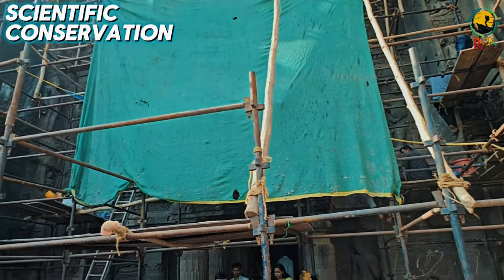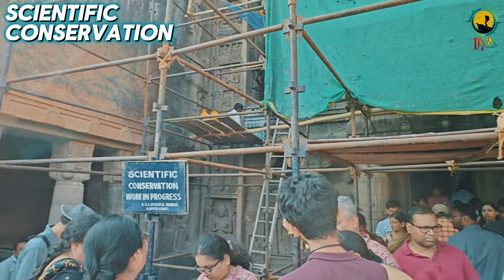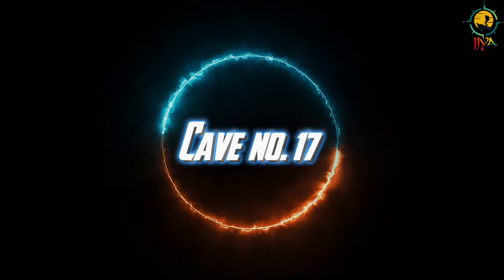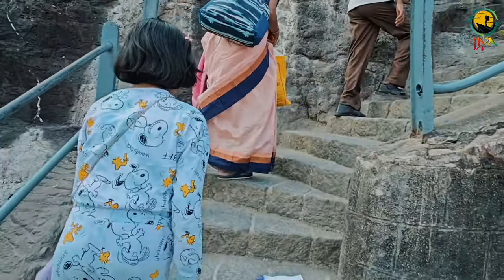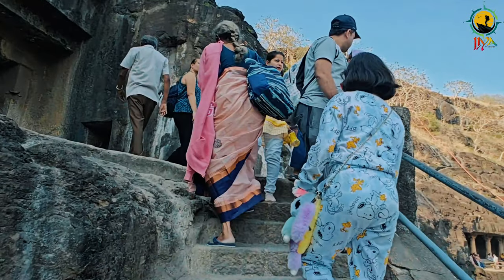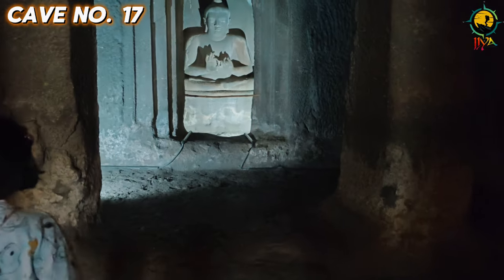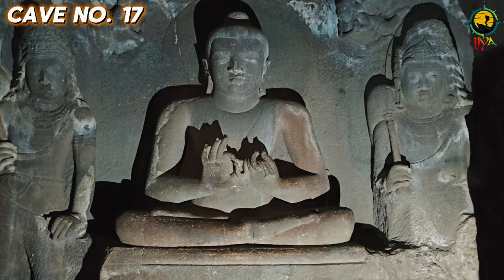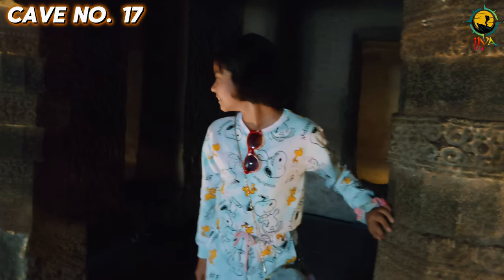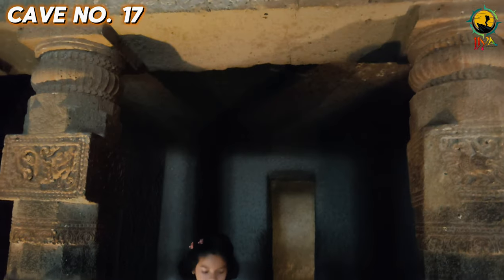The archaeological team will be working on several caves for scientific conservation so that caves don't lose their original beauty. This is cave number 17. Guide told me that it's also known as musical cave. If you pat these poles slowly, you will hear a very sweet sound and echo. See, it generates music. Wow, what an architecture!